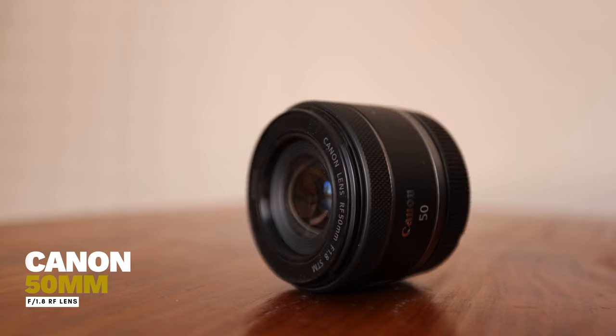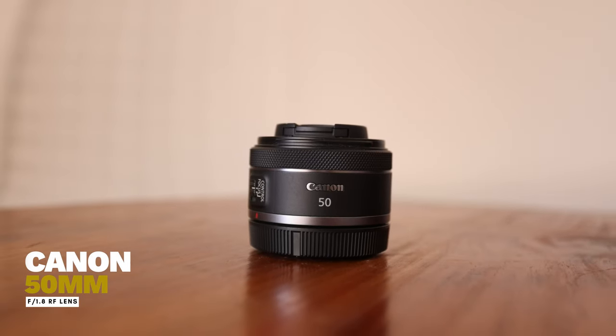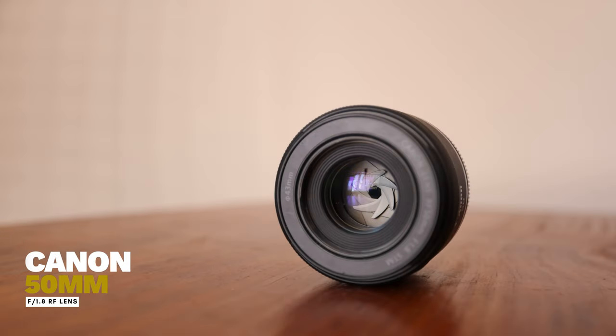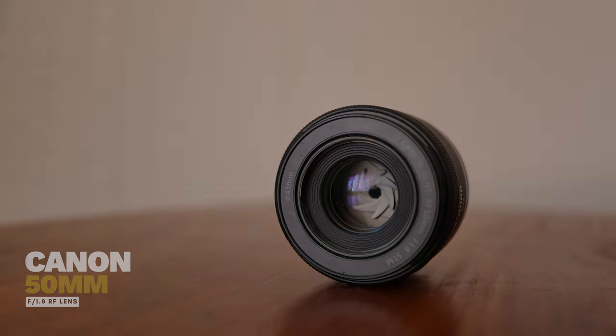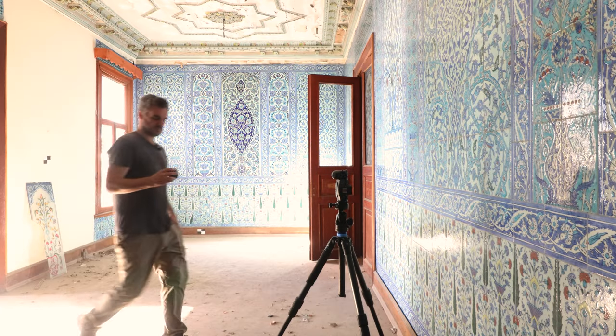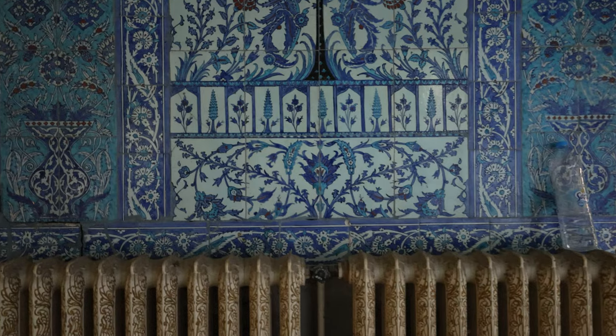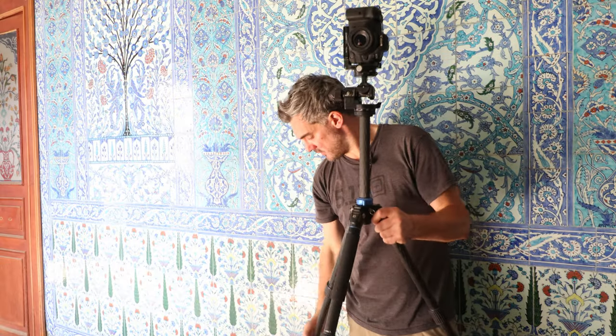Okay, so we're getting tighter now. This is my Canon 50mm f1.8, of course also for the RF mount. I bought this mainly to grab video clips for this channel and use it for occasional selfies, and it's certainly not meant as a main interior lens. I bought it back in August 2021, but could I get something usable in this tight space? Let's see. I've got my 50 on then.